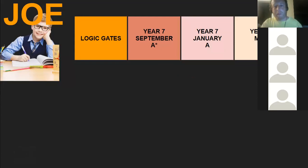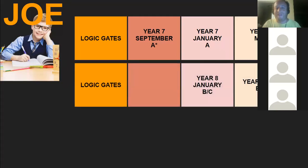In year seven, your child did a test and got an A star in September on logic gates. In January, I give them a test on logic gates again. Uh-oh, progress has gone down. It's now an A grade. At the end of the year, I give them a test on it again. I throw in some questions, and for logic gates, they score a B. Not good. But here's the thing: in year eight, they also need to do logic gates.